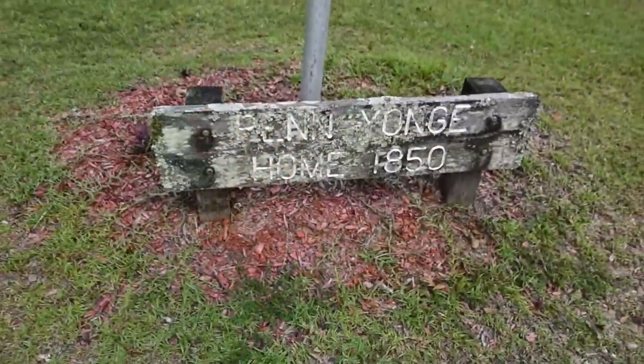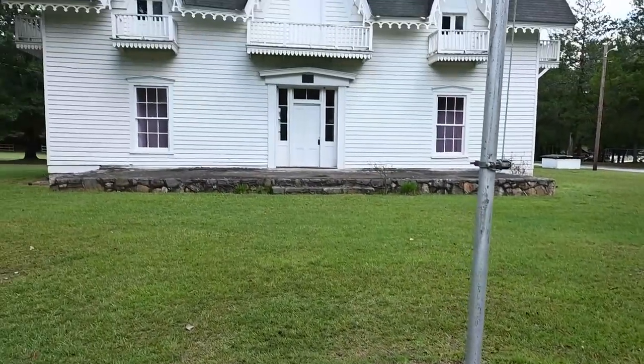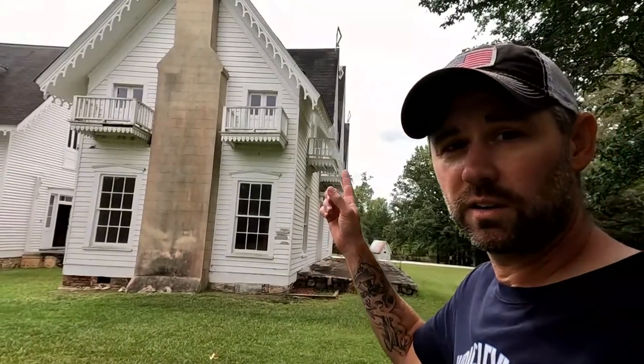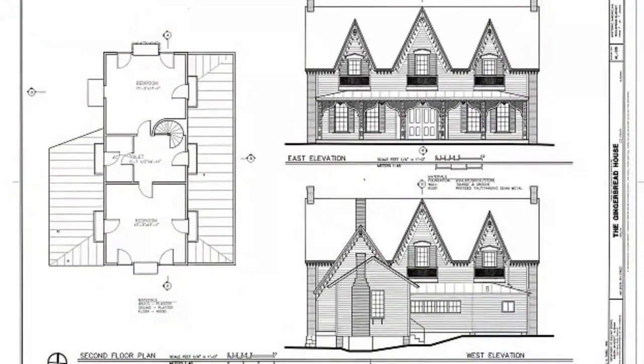Well, behind me is the William Penn Yonge House, said to be one of the most haunted locations in all of Alabama. It was built by a man named Horace King, who was a prominent bridge builder in Alabama, and he built a lot of other locations also. Horace King was a freed slave. After slavery was abolished, he started building bridges, and he started building structures like this, the William Penn Yonge House.